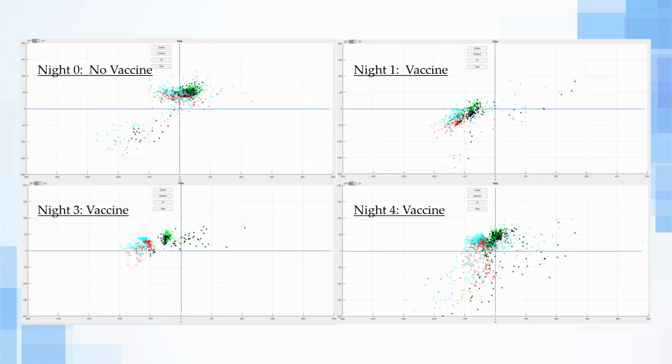The next day they went and got their COVID vaccine, and they reported feeling cold-like symptoms that night. They had a bit of a headache, a bit achy, and weren't particularly feeling very good at all. So that night they wore the health band again, and the next day checked the data, and this is the data that we got in the top right.